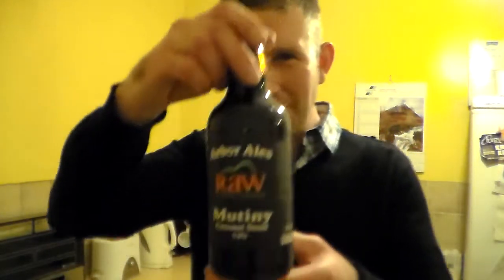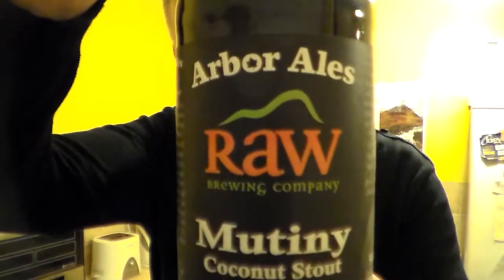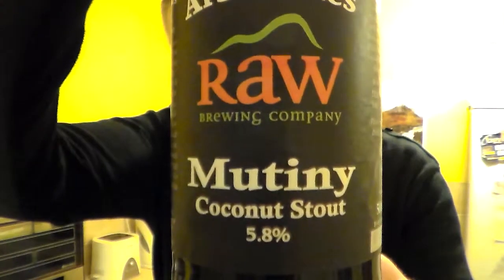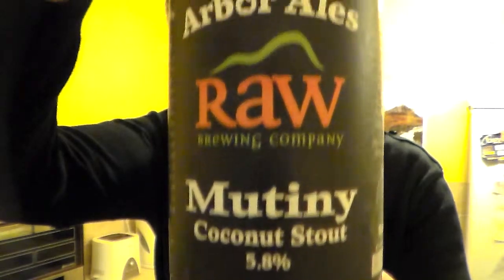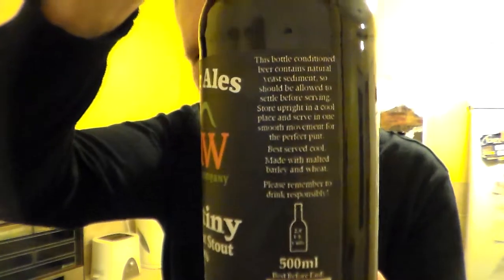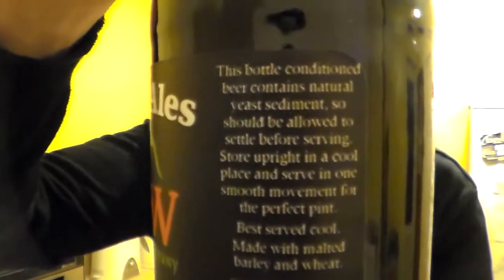Got here a beer I've been dying to try since I knew they brewed it, from Arbor Ales and Raw Brewing Company. It's their Mutiny Coconut Stout. I think Raw Brewery, they're from up north, Leicester maybe, or the Midlands.